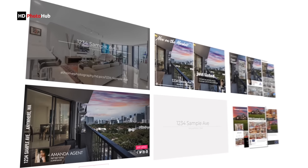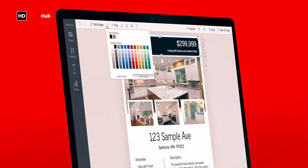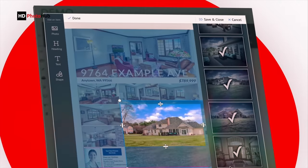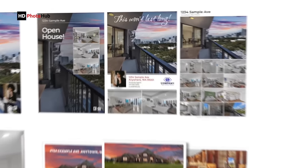Do your clients ask you for unique branded marketing materials? Our marketing kit has you covered. You can create as many flyers and social media templates as you need. And our WYSIWYG delivery software lets your clients make edits themselves.